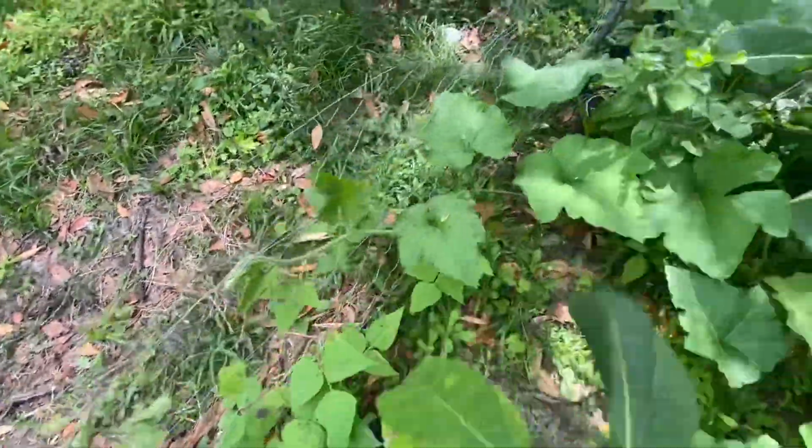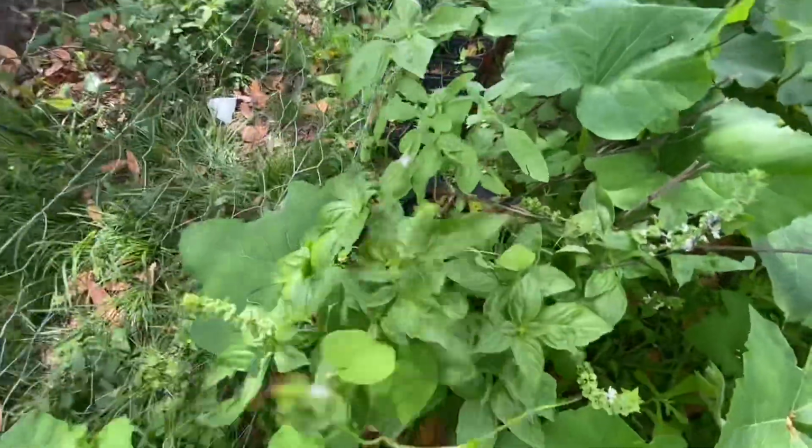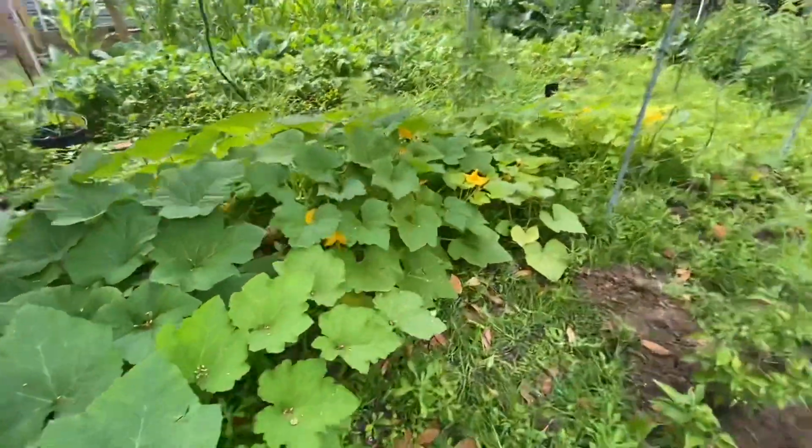I think these plants along the edge here are a Seminole pumpkin. I'm not super sure. My basil looks amazing, and we've been harvesting basil and cooking with it often.